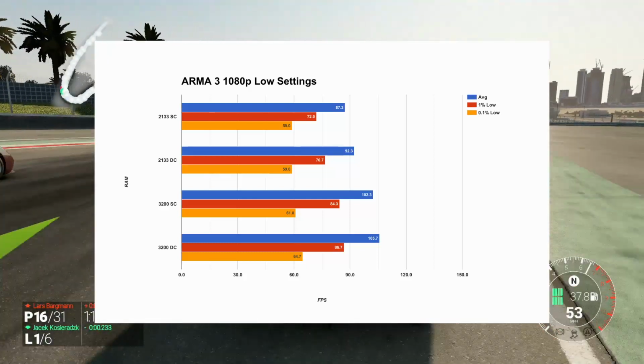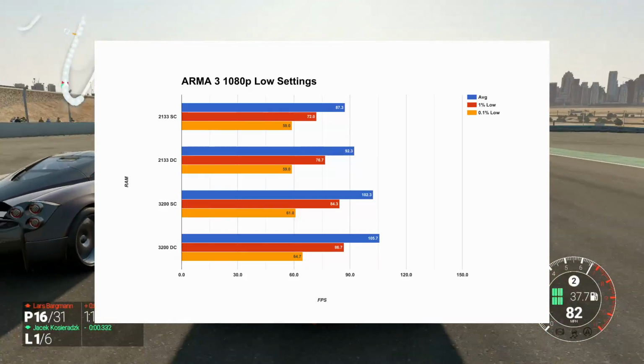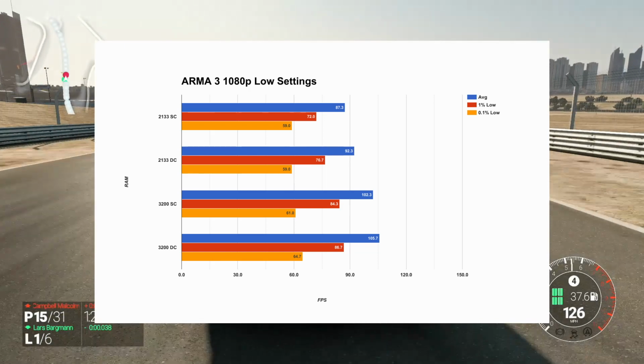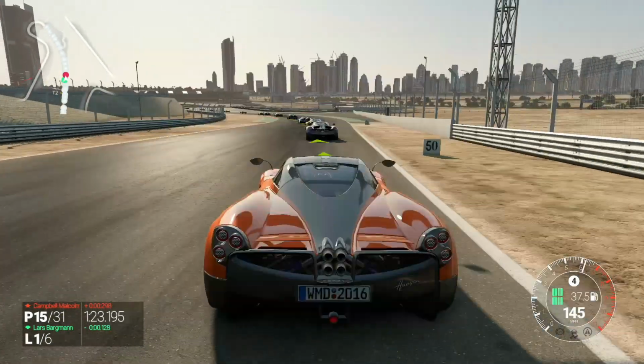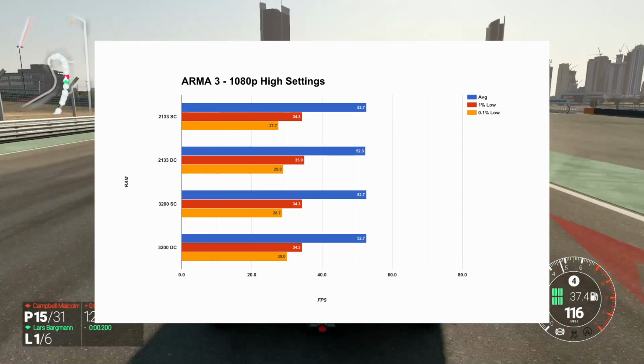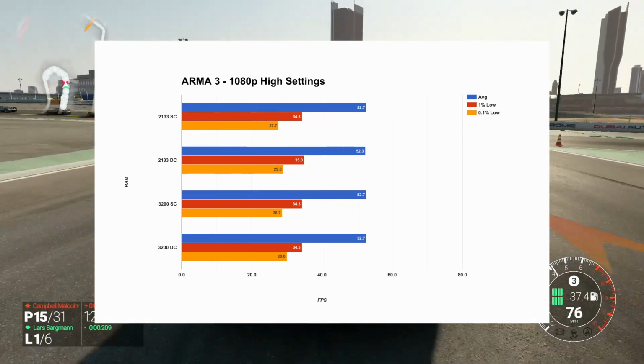Now to Arma 3. This game clearly prefers RAM speed over whatever configuration the RAM is in. That being said, you still gain a little performance from going from single to dual channel RAM. With the RX 470 being taxed, there was basically no performance difference between these RAM setups.